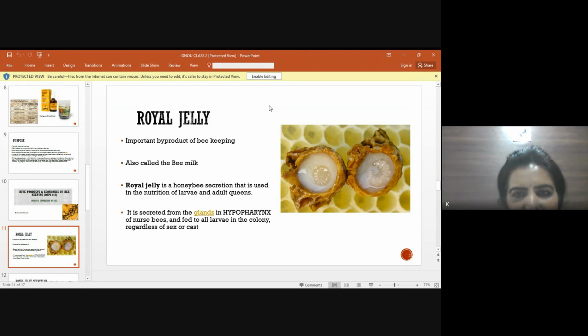It's a honeybee secretion that is used in the nutrition of larvae and adult queens. All the larvae are fed on royal jelly for 3 days, whereas the queen will be fed with royal jelly throughout her life. You can look at the picture: that is the larva, and the white substance that you see around it is the royal jelly. It is secreted from the glands in the hypopharynx of nurse bees and fed to all larvae in the colony regardless of caste or sex. All the drones, all the larvae, when they're young, for 3 days will be fed with royal jelly.